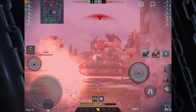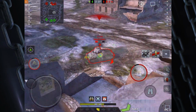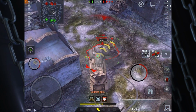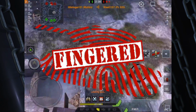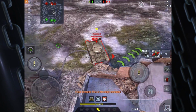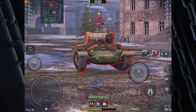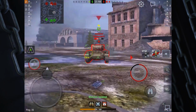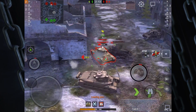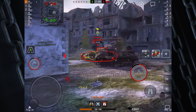Get around this building here, taking a few shots, and you can see it is quite frustrating with such a slow turret traverse speed. He's going to get behind me, but that's okay, because I've got two in front of me. And again, we're just waiting on this turret traverse. And I've got my ammo damaged. We're going to repair that. He's on the side of me, which, if he can stay 45 degrees to me, he can penetrate me. So always trying to angle.